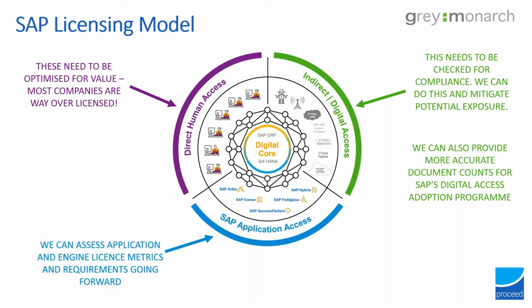The third area is a little bit simpler, but it definitely has knock-on effects to the things that Graham and Rob will be talking about, because understanding your SAP application access. So these type of licenses are all based on engine metrics. Usually they're either technical metrics like amount of data being used, amount of core processes on the application, or they could be business metrics. So the turnover of your business, number of employees, these kind of metrics which directly influence the price that you pay for these licenses.